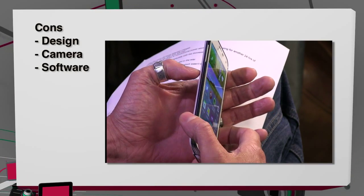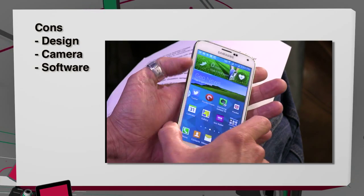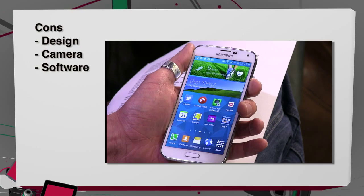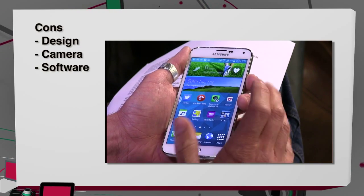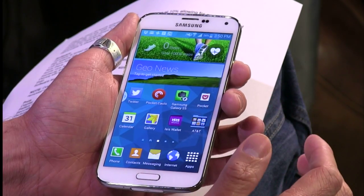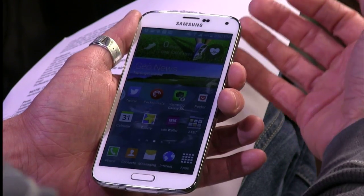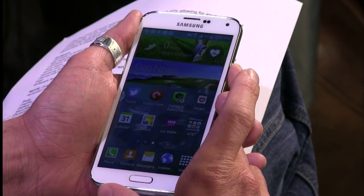As far as the cons, the design aesthetic, kind of the plasticky approach, you're either going to love it or you're going to hate it. Maybe you're going to put a case on it, and that'll help if you don't like the plastic approach. But keep that in mind. The camera, a little too inconsistent. But it has the capability of recording great pictures. And the software is toned down, but there's still a little bit of extra bloat there. Samsung did move some of their apps into their app store so that it isn't installed by default, and that's a great start. But there's still a lot to maneuver through there.